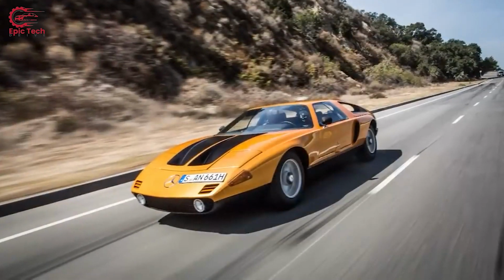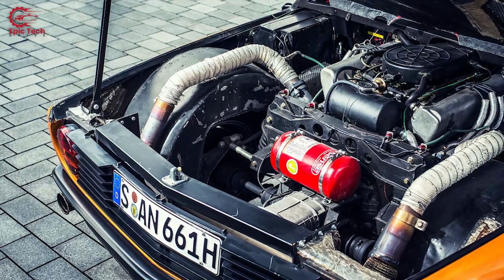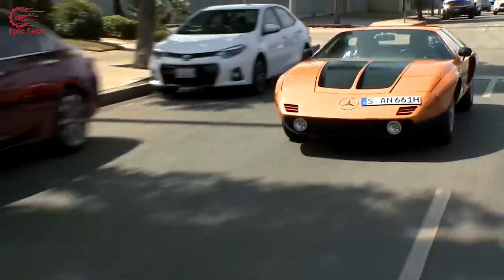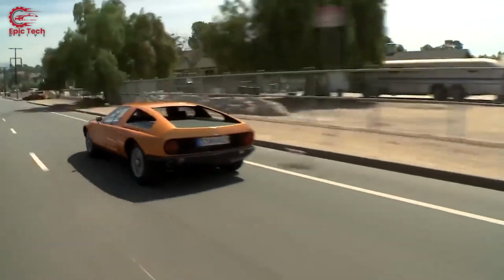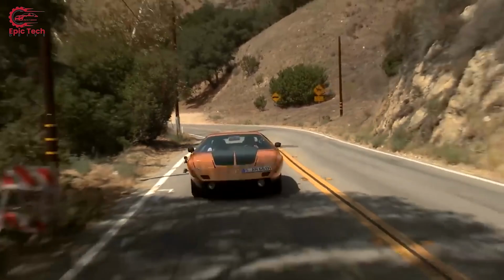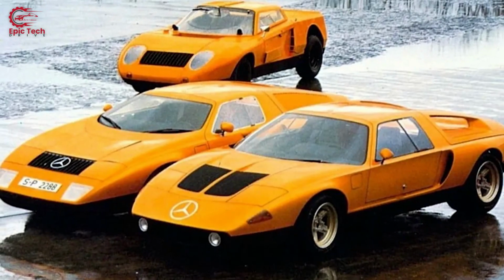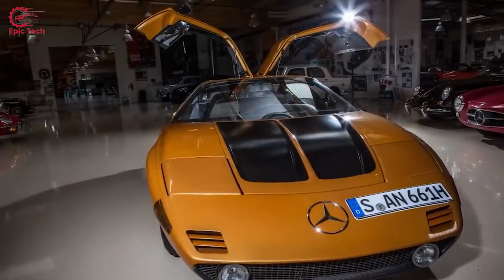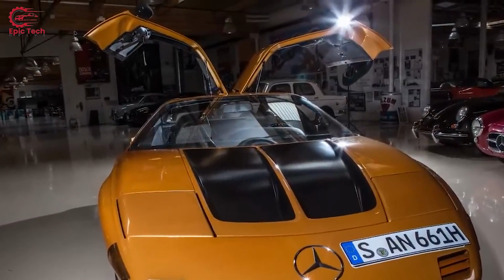Under its sleek exterior, it housed a revolutionary mid-engine Wankel power plant, a unique and advanced feature for its time. The Wankel engine was like a secret weapon, promising not just power, but a symphony of futuristic engineering. It was designed to be more than just transportation. It was meant to be an experience, a journey into uncharted territories of automotive innovation.